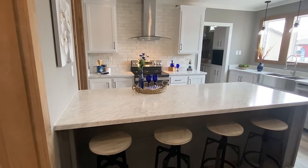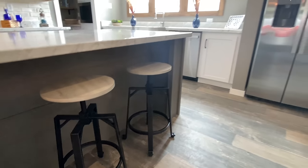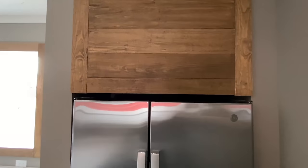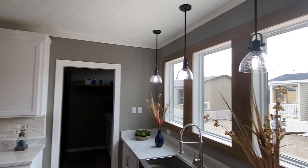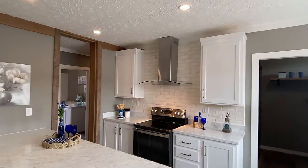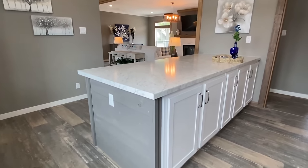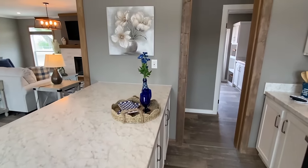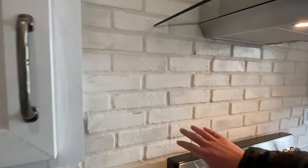Is this not beautiful? I mean, not only beautiful, but is it not laid out like great? I always say it, but y'all drop a comment, maybe some things I don't mention about this particular home. I would like to give you a really good close-up of our backsplash, just so you can tell that's not like that wallpaper stuff.